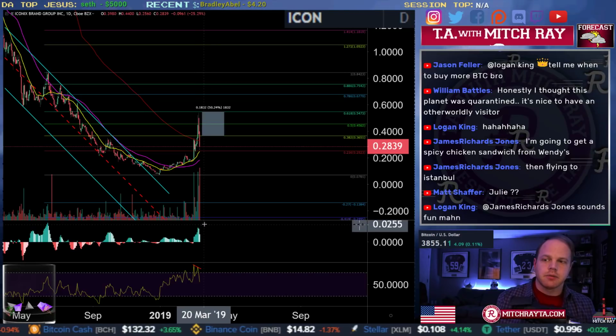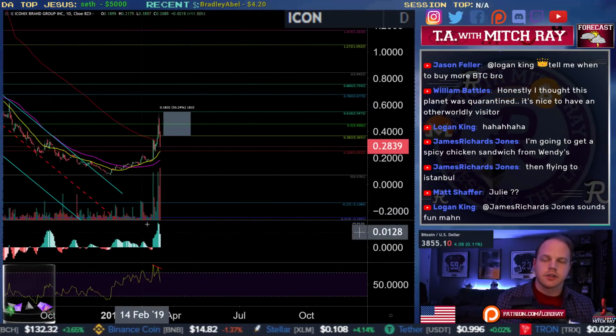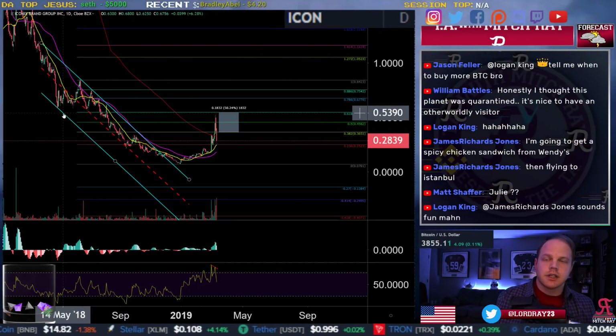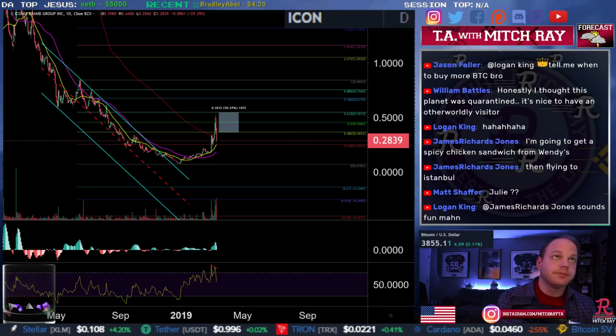Huge spike in positive momentum, though. I mean, so high, so fast. No way you could probably get divergence there, but it worked out on the RSI. So that's it, dude. Golden zone, man. Gotta love it.